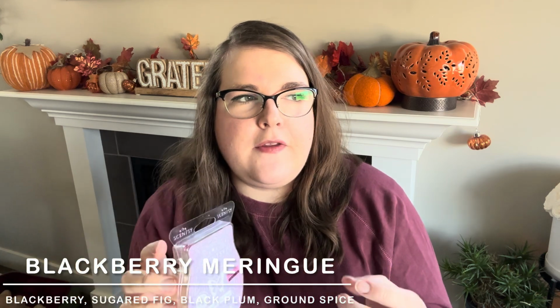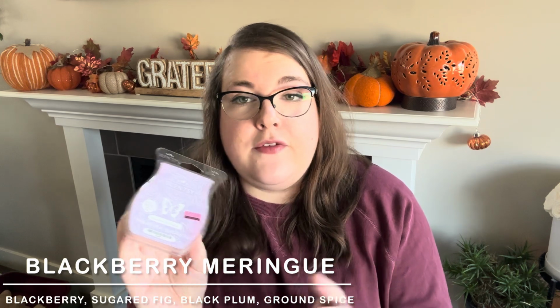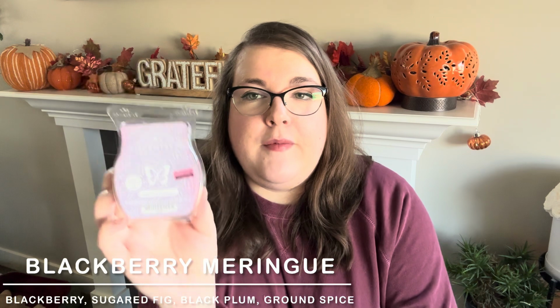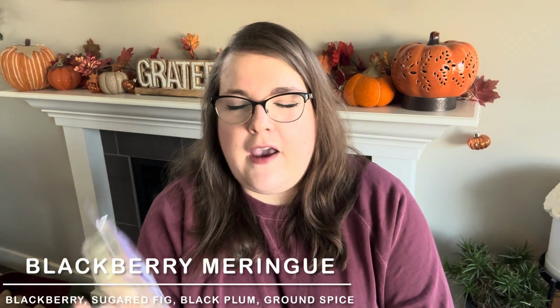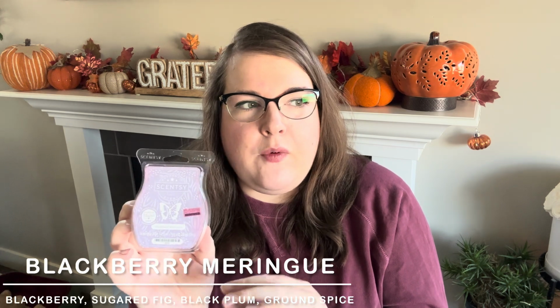Then I had done Blackberry Meringue. This is another bar that I just like for August. It's a nice sweet berry and just a little bit deeper than some of the bright summery tropical scents. This is just a nice end of summer type bar. Oh, it's so good. This is one I got from my friend Sarah in New Zealand, and I think they had it over there or still have it, I'm not sure. But we had this over here at one point many years ago.